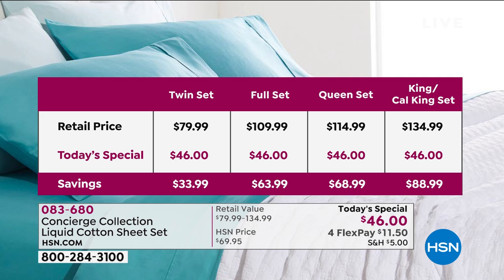handling. Now here's an example of what the retail price is for this quality in a twin: $80. We're doing it for $46, almost half price. And you go all the way up to $134.99 for a king, California king. And then you can see, again, it's the same price no matter what size. These are retail price compares that we have found out in the marketplace.